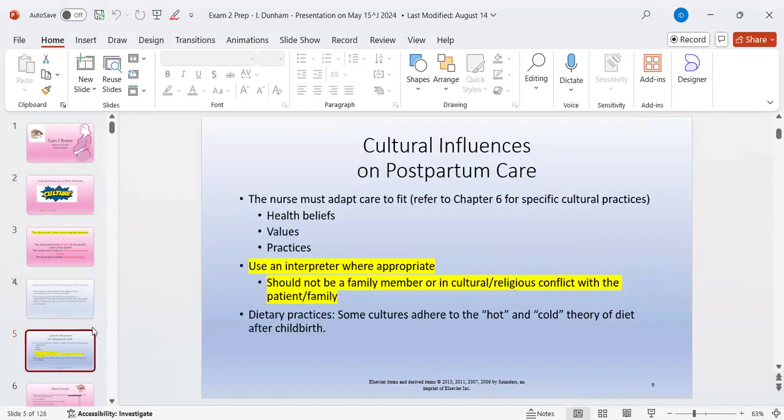Let's go right into interpreters, because that was also in chapter 6. You should use an appropriate interpreter. In our hospital, we have the blue phone. We can use that phone to get any language I need: Chinese, Creole, French Creole, Spanish, anything. That's the way to go.